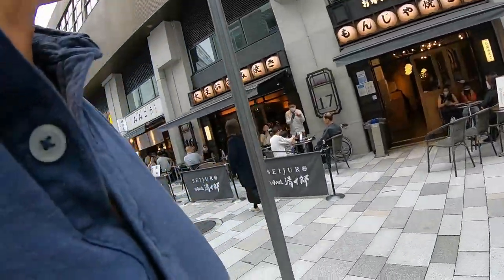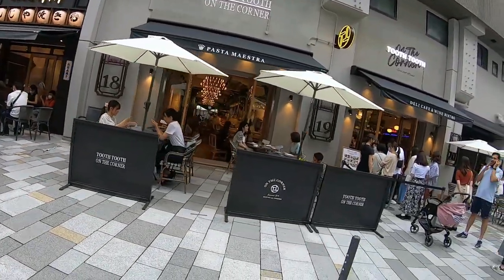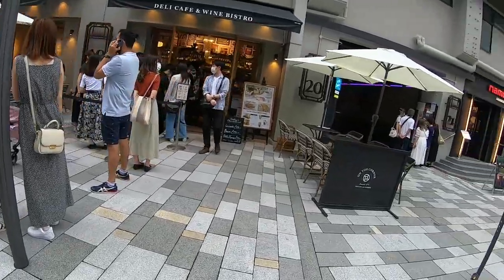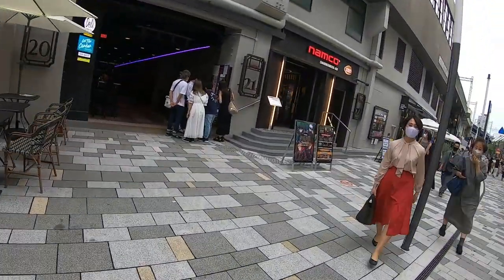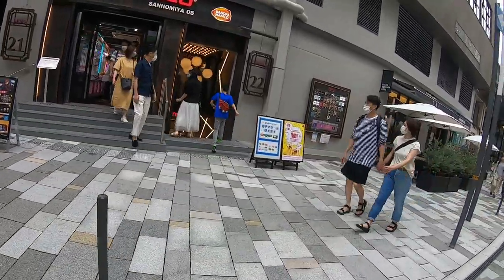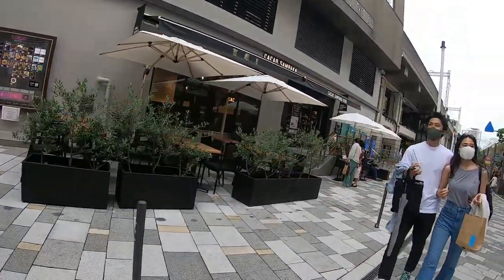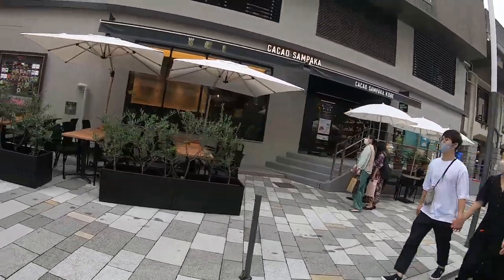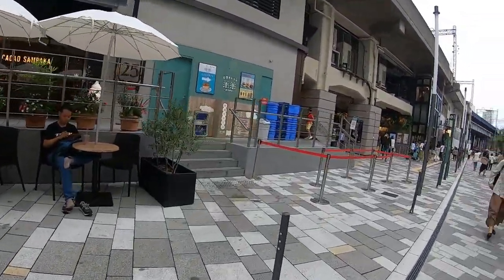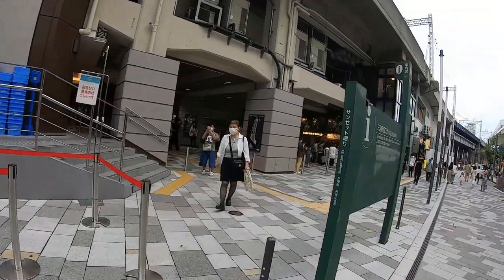That's the old side. This is all brand new. Tooth on the corner. Wow, that looks fashionable. Deli cafe and wine bistro. Namco Game Center. Sampaka Kobe. Wow, this is really nice. Really nice. You guys got to check this place out in Sannomiya. Sannomiya Station.